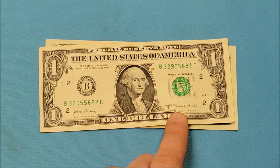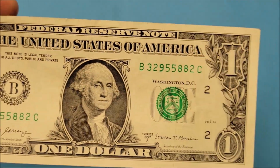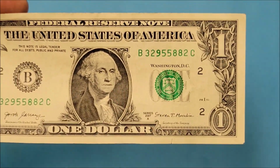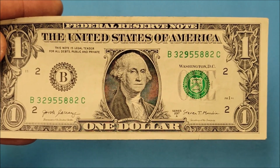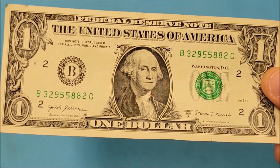Last two, it's been an adventure. Here's what I'm talking about. 2017A with that hefty over ink. I see them on eBay go for like $3 to $5. I don't think they're worth that. It's super common, but if you want to collect them and sell them for that, more power to you.